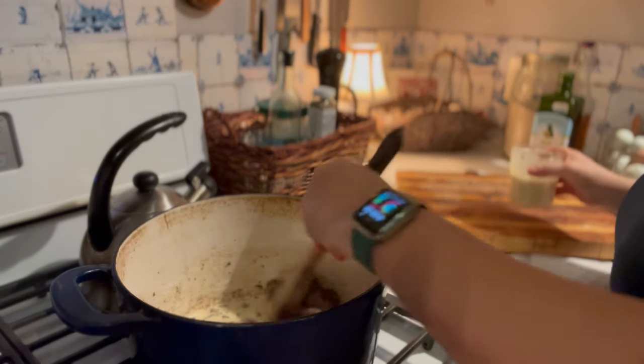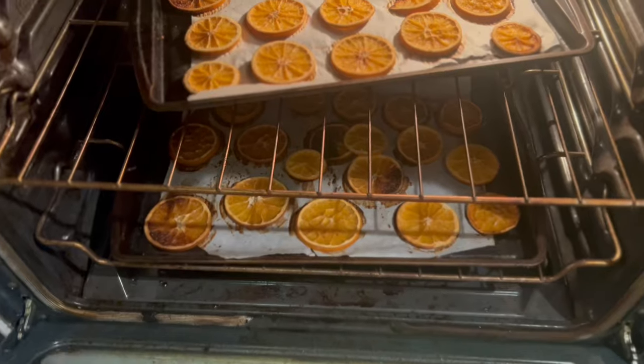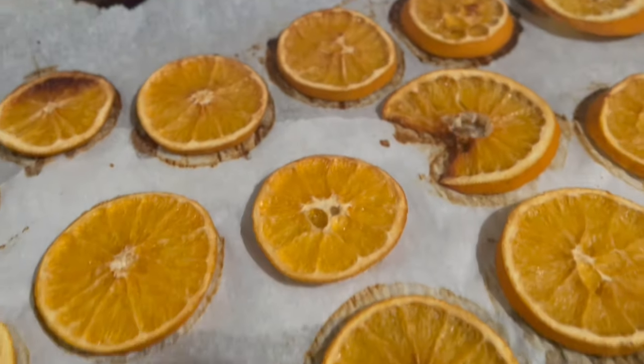Our orange slices are nice and dried. I will be adding hooks to these after dinner.